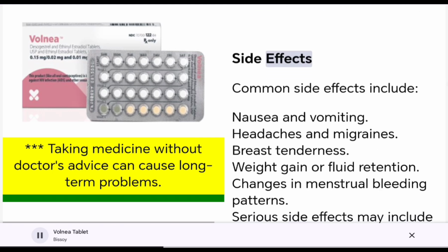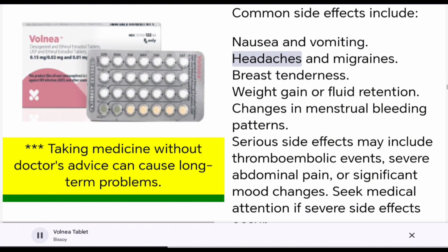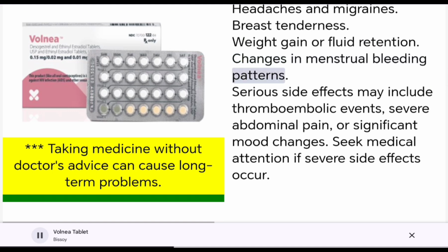Side effects. Common side effects include nausea and vomiting, headaches and migraines, breast tenderness, weight gain or fluid retention, changes in menstrual bleeding patterns. Serious side effects may include thromboembolic events, severe abdominal pain, or significant mood changes. Seek medical attention if severe side effects occur.